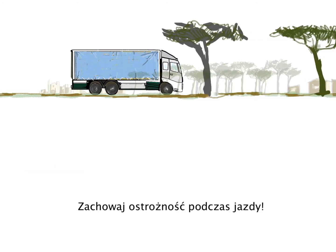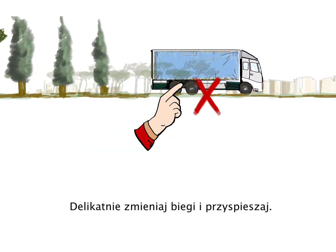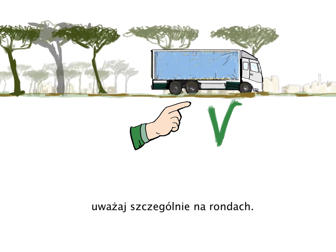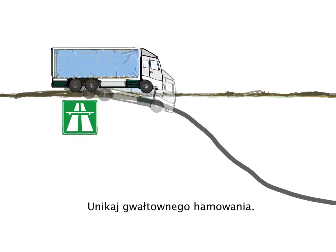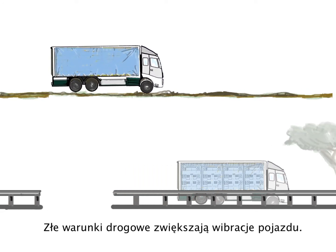Be careful when driving. Drive smoothly. Anticipate traffic. Change gears and accelerate gently. Maintain constant speed. Take curves carefully, especially when crossing roundabouts. Avoid sudden and hard braking. Use, whenever possible, highways. Bad road conditions increase the vehicle vibration.